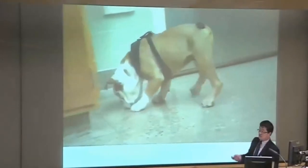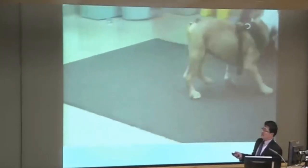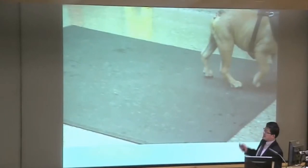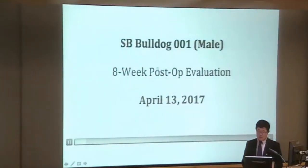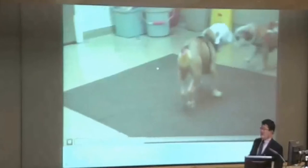So 2 weeks after surgery, we treated both of these two. They are from the same litter, brother and sister, and they have the same problem. Out of 11 puppies, these two developed the problem. At 2 weeks, they were able to walk pretty good. So this is 17 weeks old, 8 weeks after surgery.